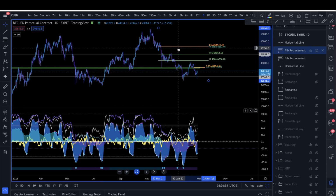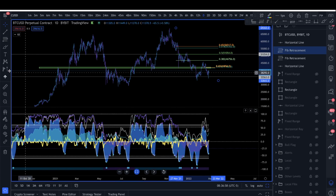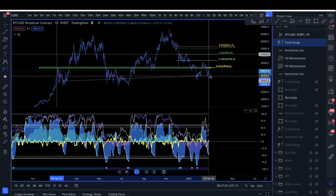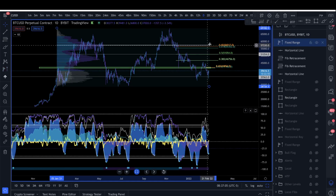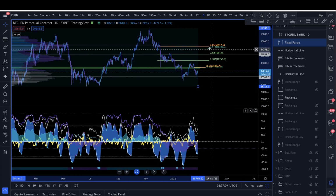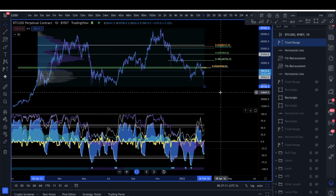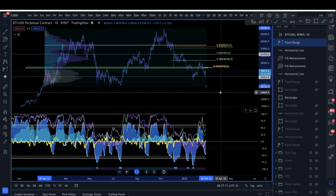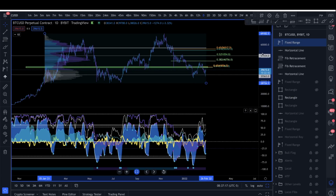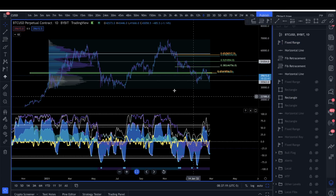And then this macro golden pocket up here between $55,000 and $57,000, that is a super important level because if we look at the volume that traded for the entire year, we can see that the highest volume node, at least on the Bybit USD pair, is coming in right around that $57,000 level. So if we can come above this $57,000 level, then I think it's actually even possible that Bitcoin is going to see a higher high.